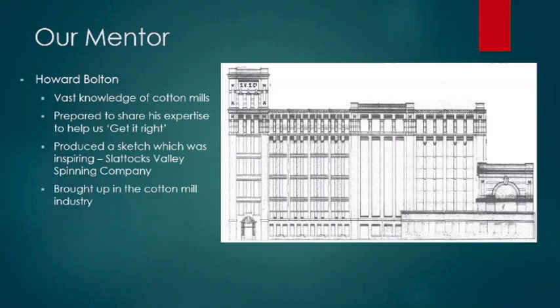Now, I don't know whether Howard's listening to this. He has been invited, but I'm not sure he's listening. But anyway, Howard's got a vast knowledge of cotton mills, as we were to discover. And he was quite happy to share his experience with us. And he churned this drawing out, which we looked at and thought, wow, that looks absolutely incredible. If we could make something like that, it'd be brilliant.